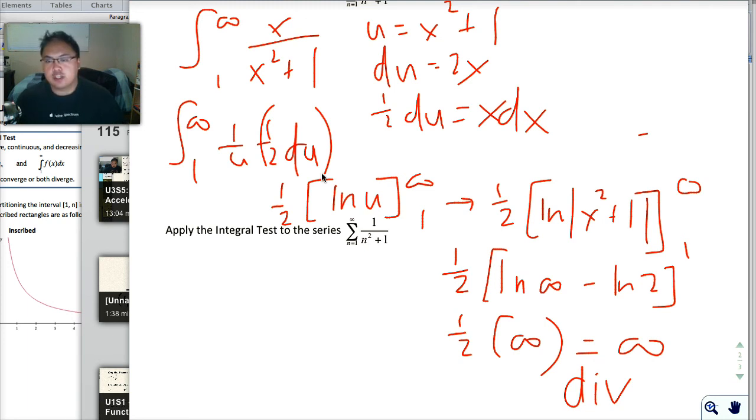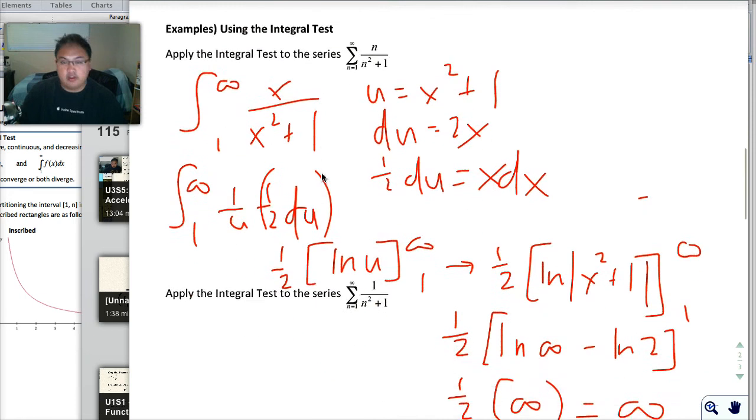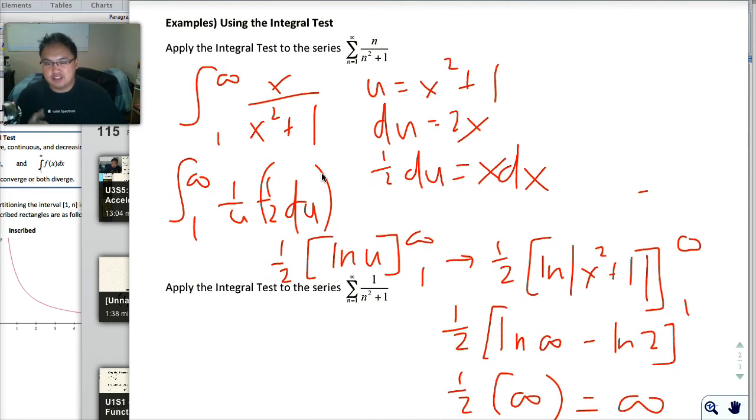Okay, so let's just try one more example. I know there's 3 on your paper, but let's just do 2 to see if you get it. So all I did, just to review, I had erased it already: 3 tests: positive, decreasing, continuous, in that order. If those are true, I will take the antiderivative from 1 to infinity and see if it's converging or diverging. If it's true for the integral, it's true for this series. And that's all that you're doing in this step.